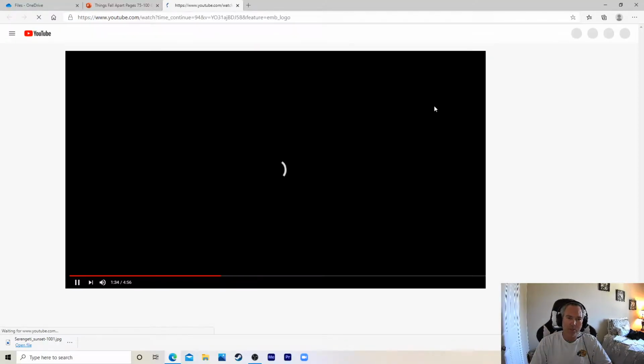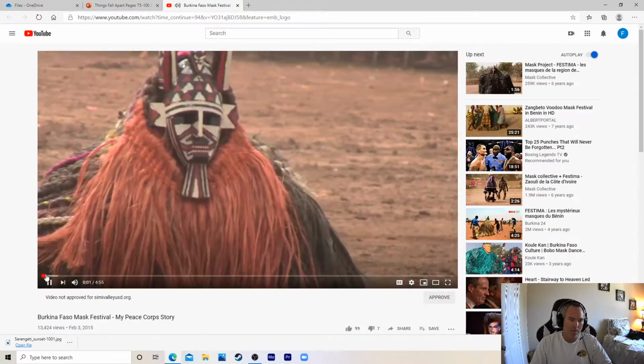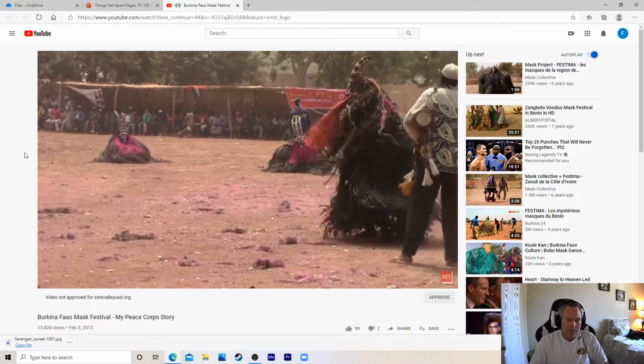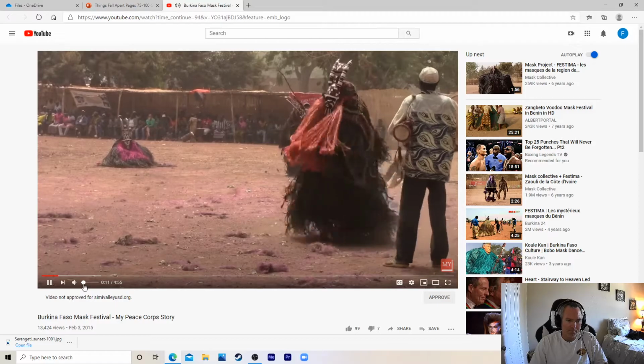African mask ceremony. The reason that I wanted to show this one: masks are found all across sub-Saharan Africa, used for both ritual and ceremonial purposes.